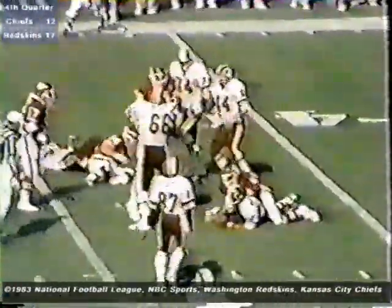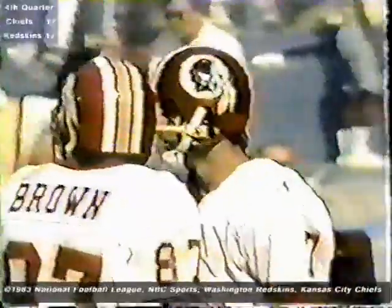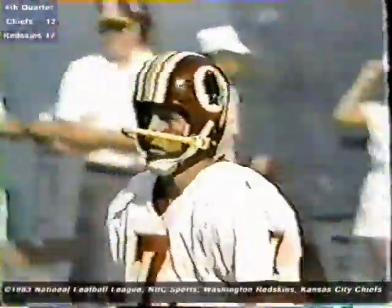A mix-up. But a yard for Theismann. It'll be 2nd down and 9. Jackson was there to cover him. Let's see what happened.